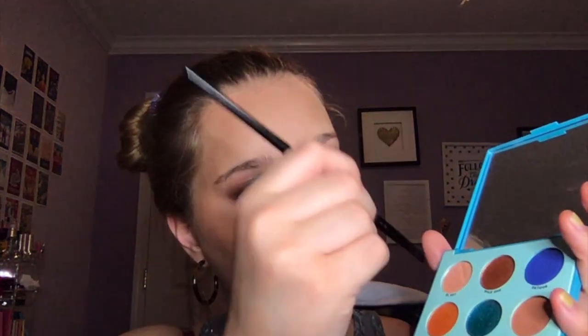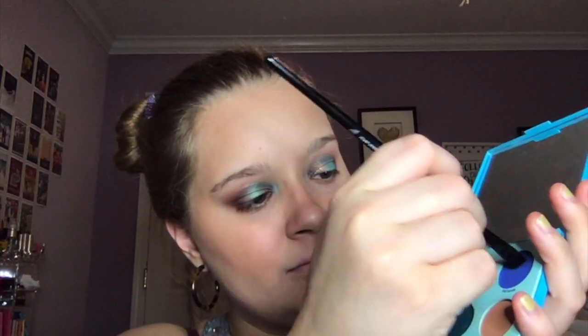I'm going to use my e.l.f. flat eyeliner brush and go back into that blue shade Detour right there. Tap off the excess. And like I did before with the James Charles palette review, I'm going to add a liner here and here, but not in the middle, to help create more of that oval shape, or circular shape for my eye.